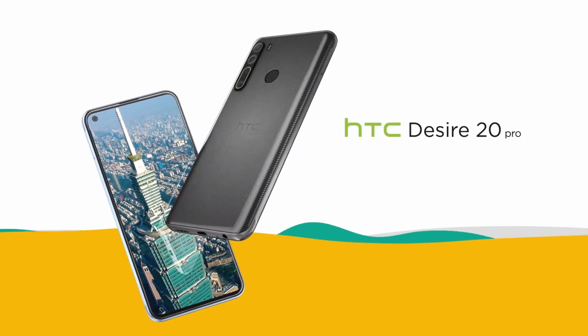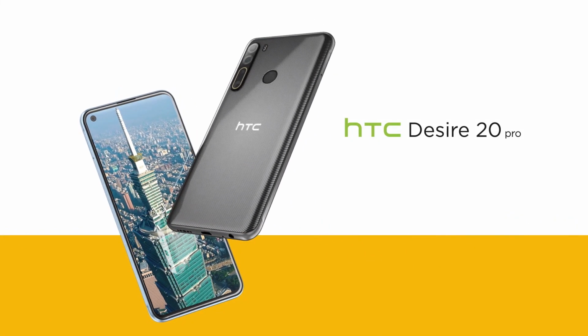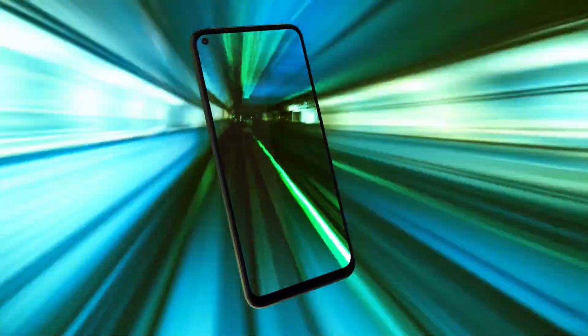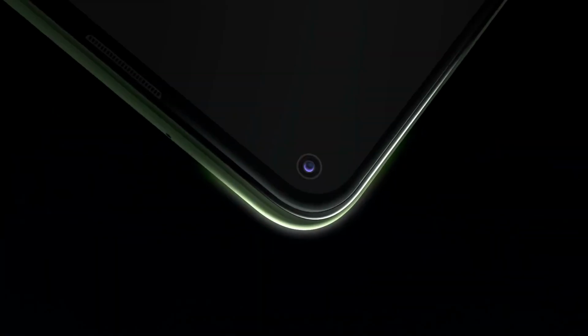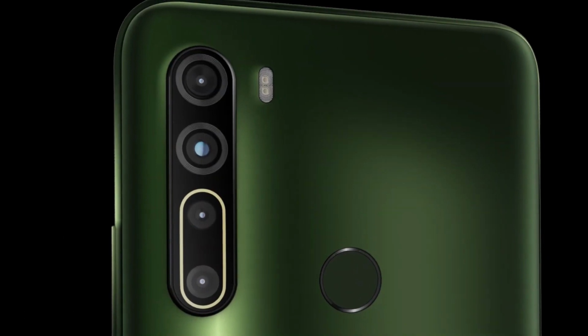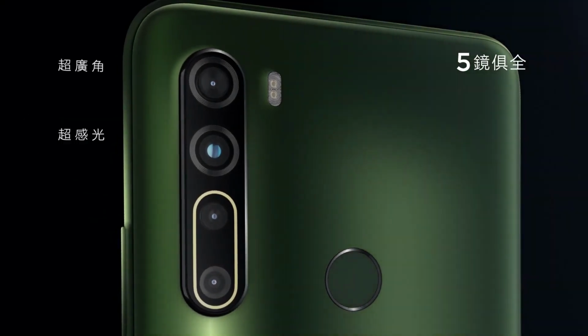HTC today has announced two new devices, the HTC Desire 20 Pro and HTC U20 5G. After months of leaks and rumors regarding these particular devices, they have finally come out, and it is kind of surprising for many of us that HTC, about 1 year ago, stopped making phones, and they clearly mentioned that they will not make any kind of device and mainly focus their attention on VR.